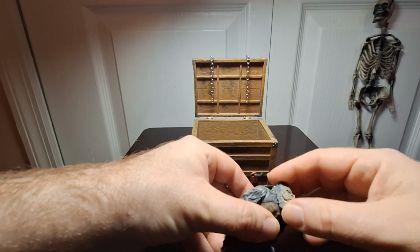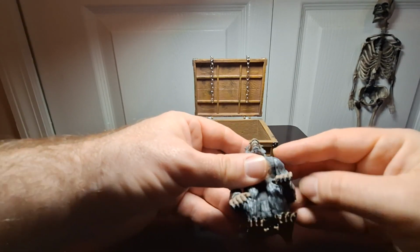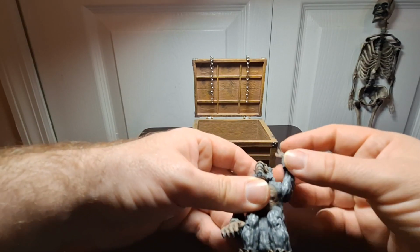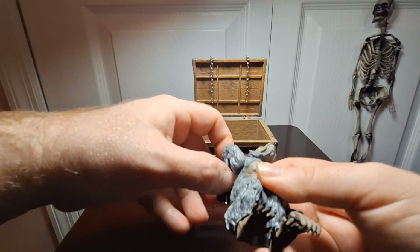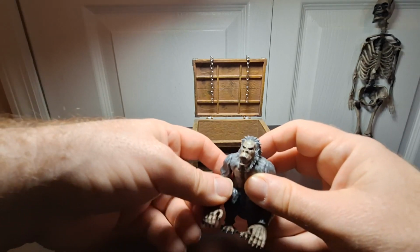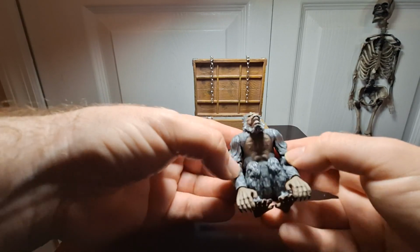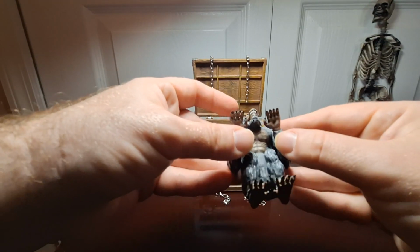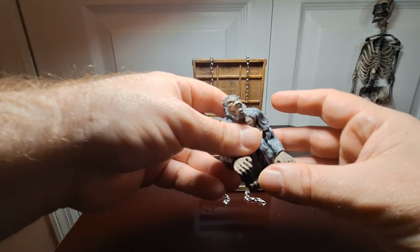So nothing at the head, but the arms, where they join into the shoulders, do rotate. Depending on how you lay out the arms, they mostly go all the way around, as you guys can see. But just because of the sculpt, you can't fully get them to go 360. Now, you do have hinges at the elbows on both arms as well, so you can hinge up like that. And of course, hinge them down like that.